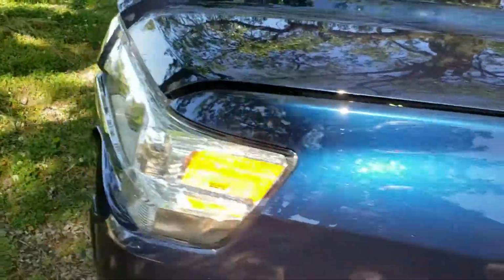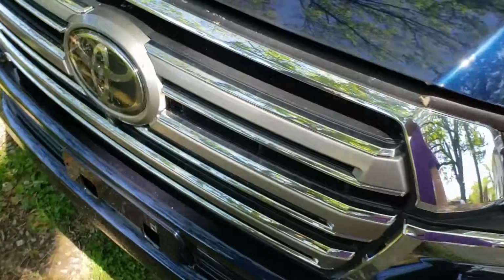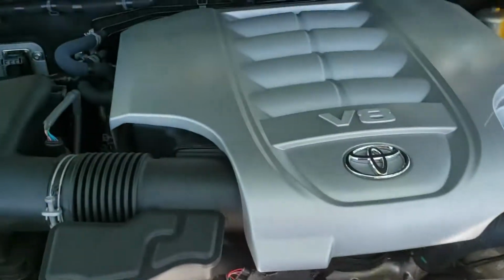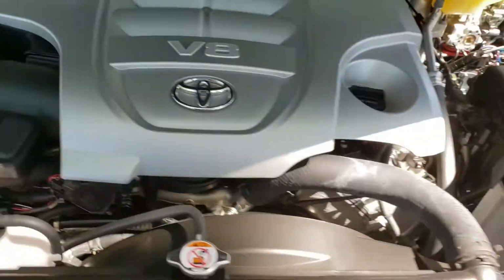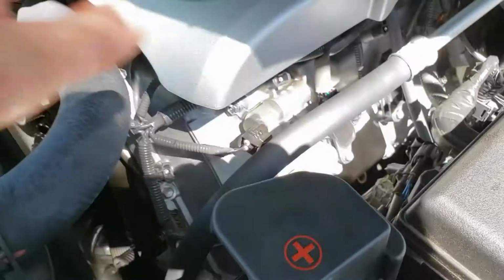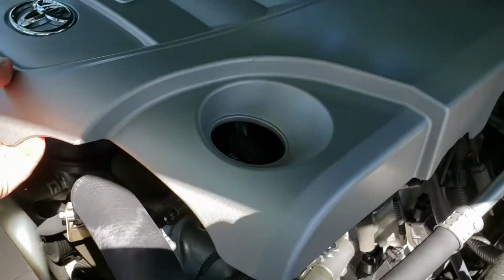Okay, so let's look under the hood. It's your 5.7 liter V8. Take the cover off.